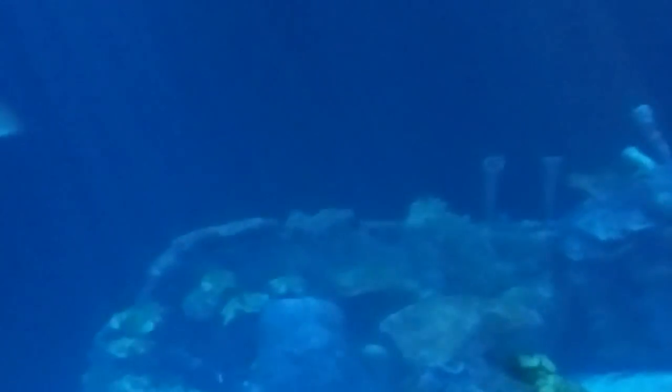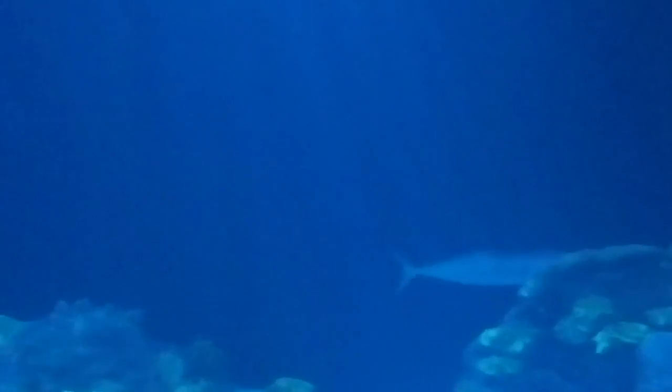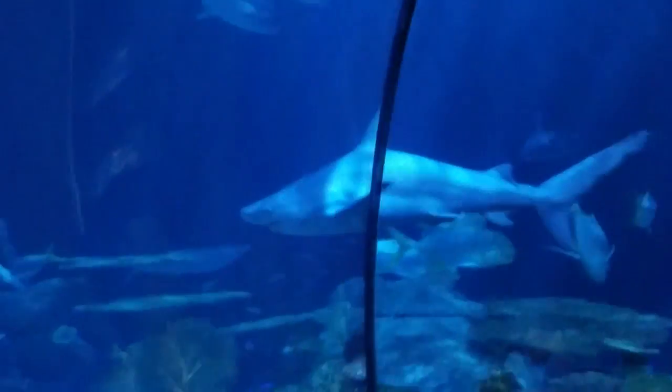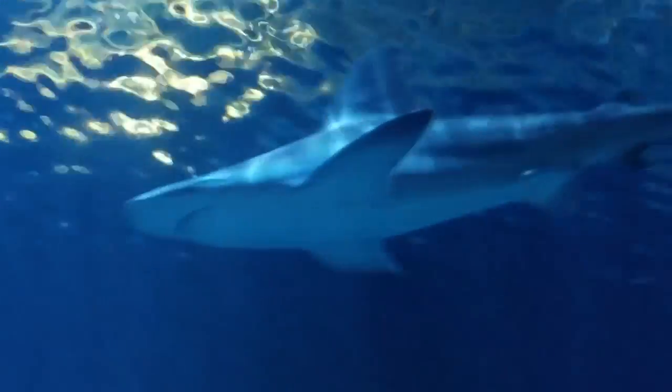I'm not sure what those fish there are exactly, but they ought to be careful around those sharks, that's for sure. They're pretty good size too. They're not small fish. But there are all kinds of sharks in here, and they're just kind of swimming around, minding their own business. Now I believe that's a sand shark, if I'm not mistaken. He is a big shark. There's another one. No, that's a thresher. Sorry.